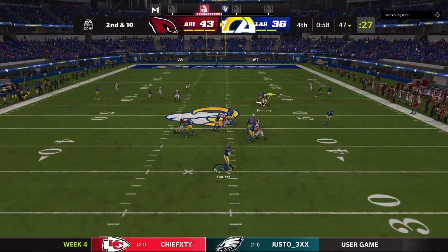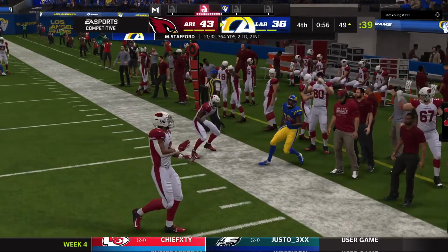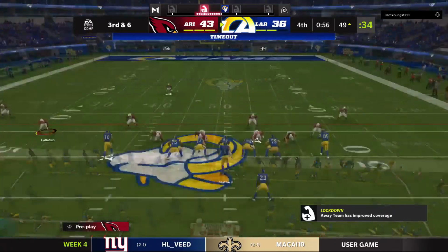Now Stafford. He'll dump this off to Akers. And he's able to take it across midfield before going out of bounds. 4 yards the gain, and it'll bring up a 3rd down.